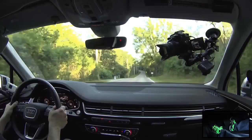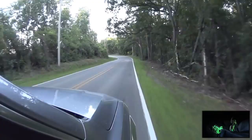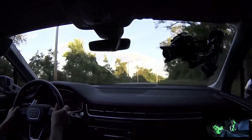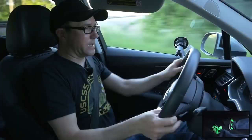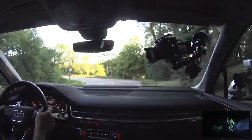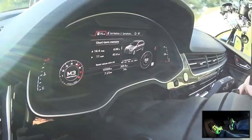So we're putting the transmission in manual mode. We're in dynamic mode, which sharpens the throttle response, the steering feel, and the actual transmission behavior. But in manual mode, I'm in control of it as much as possible. In the turns, this does not feel like a big vehicle. I mean, it's unbelievable how much body control is here for the size of it.